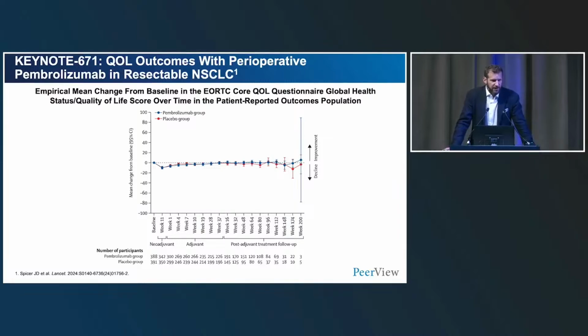That is great, but it would be a major problem if it came at a significant cost to patients in terms of quality of life. Of course, it's not assessing financial toxicity or time toxicity in terms of the requirements of the patients to complete the regimen, but in terms of a comparison to a placebo, you can see that the red and blue lines are completely overlapping. And if you go into all of the subdomains of the QLQ-C30 questionnaire, they are all quite similar. The only moment in time where there is a decline in the quality of life is shortly after surgery.